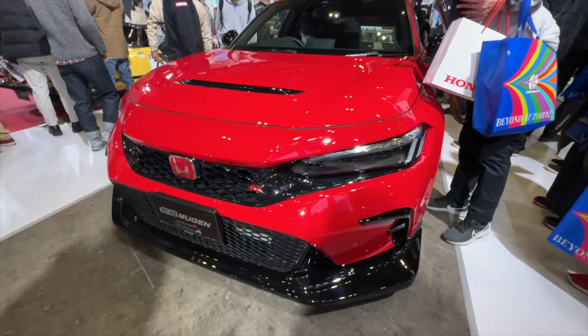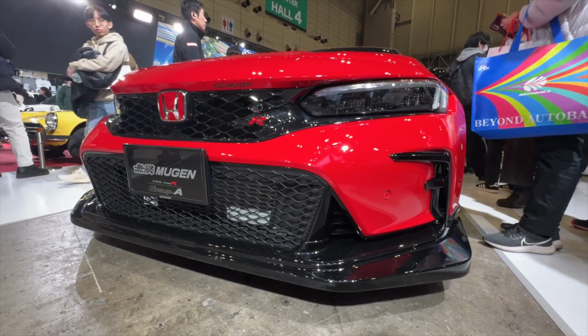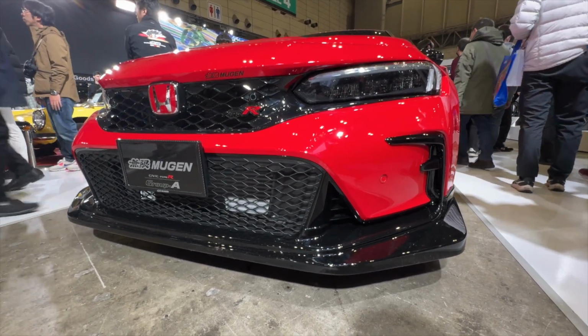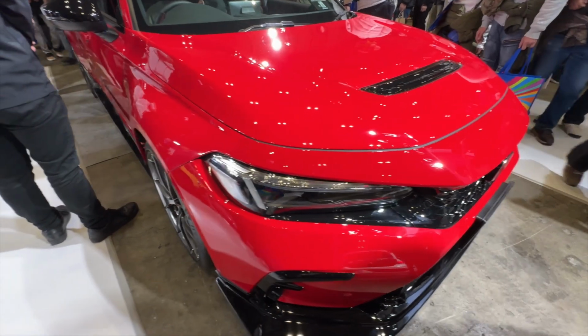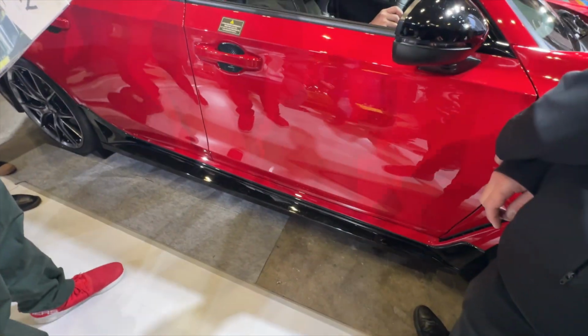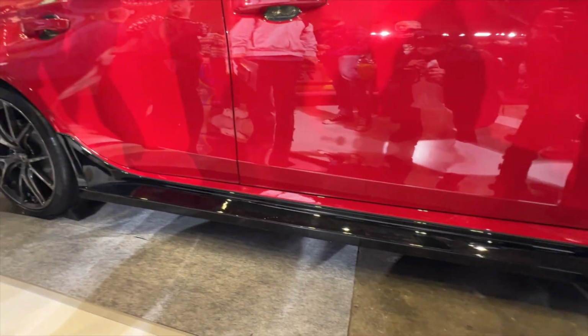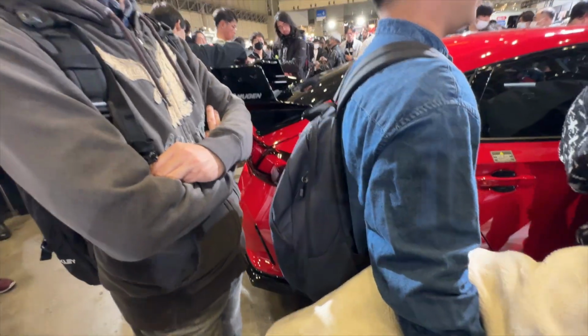Alright, here's a quick overview of the Group A Mugen kit, and like Morris was saying, that the Group B bumper looks to be a complete replacement versus the OEM one. And you got the side skirts, which are less aggressive than the Group B ones, which I'm not sure if they're even offered in a dry carbon or carbon fiber option, as well as the wing, which is essentially the same except it's in an FRP.